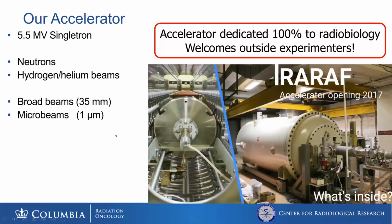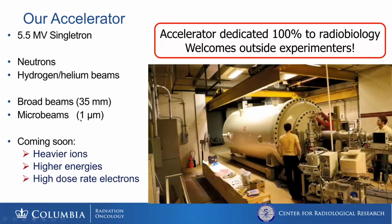We're currently working on facilities for using heavier ions at higher energies, and I'm not really going to talk about our high dose rate electron facility, which is going to come online later this summer.